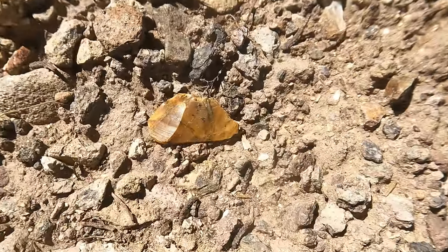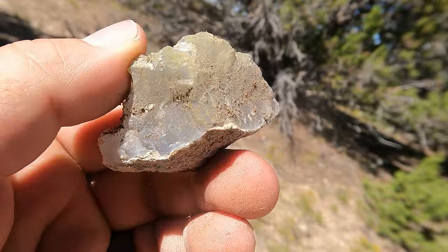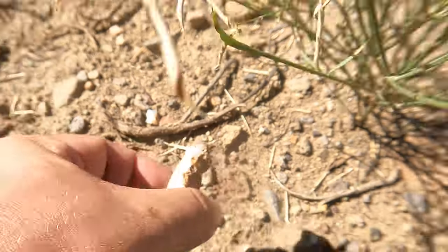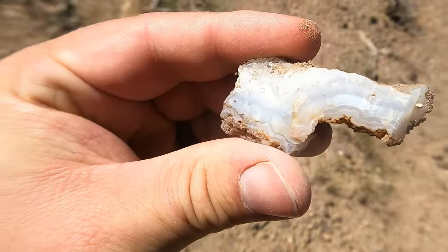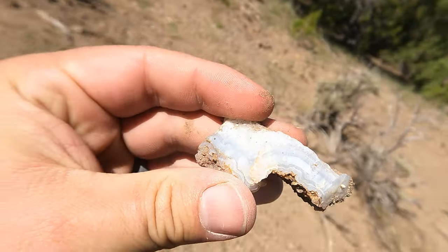Just got some more of the jasper. A lot of these pieces look worked. So there's probably Native Americans chipping out this jasper here, making arrowheads. So here's this one. Kind of has a hint of blue in it. Ooh, just found one with the good banding on this side. Look at that. It's beautiful. That's a good piece. So the banding continues over here.